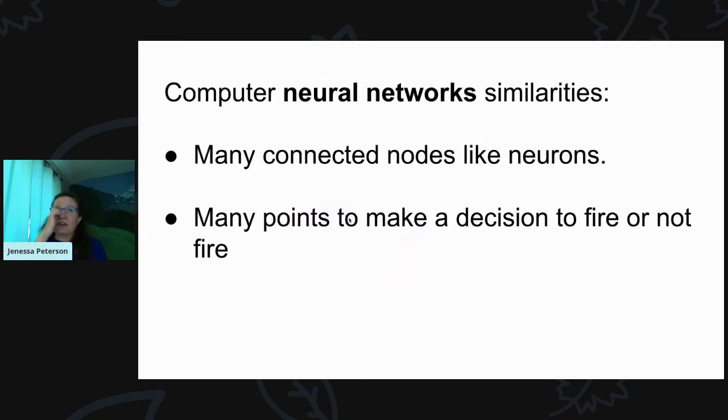So neural networks are similar to the brain in some really important ways, and this is where they were inspired by the structure of the brain. So these factors are really important about neural networks. One thing is that neural networks, computer neural networks that is, are made up of many connected nodes, just like neurons in the brain. And it has many points to make a decision to fire or not fire.